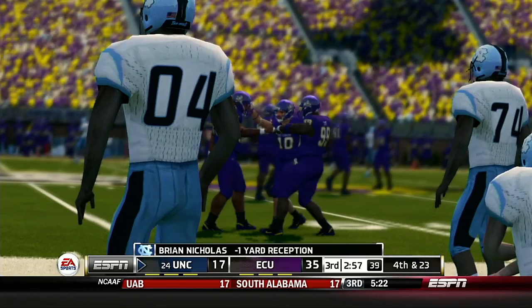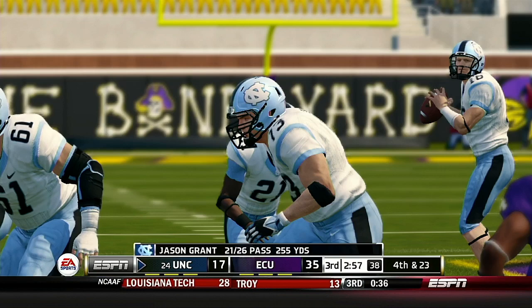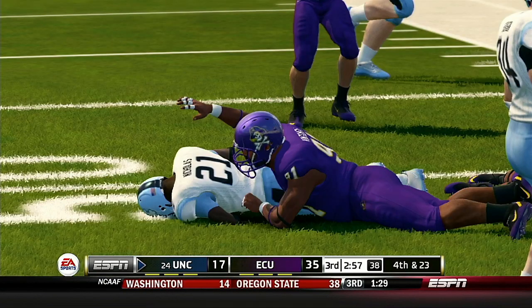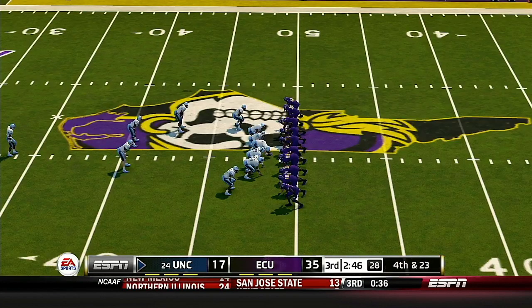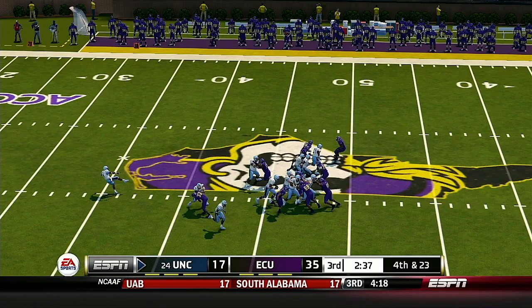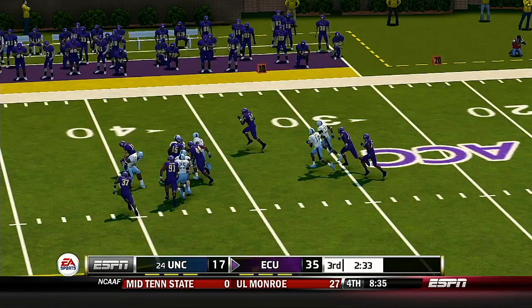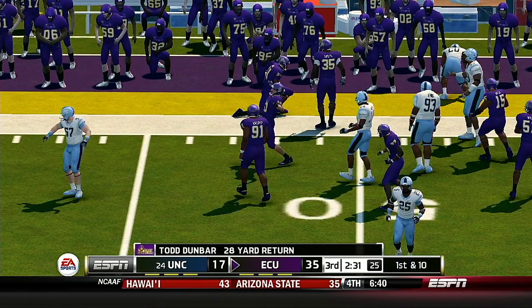He was tackled immediately. That'll be a 2-yard loss. Really, they just had nowhere to go after the catch. They look like they've got the block on, and this offensive line's got to give him some time. Room around the corner. Dunbar fields it at the 22. He's taken down at the 49.